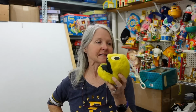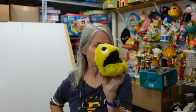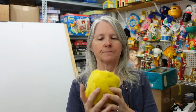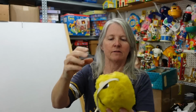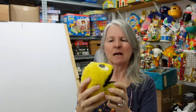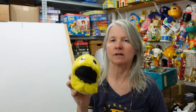But I picked this up there only because, you know, doesn't it look like Pac-Man? And I thought I'm going to buy it just because it's vintage and it's unique. And then look what I found. Guess who makes it? The Rushton Company. Yeah, it's dirty. It'll wipe down easily. This part, I don't think I'm going to be able to do much with. Because I'm not going to put it in the washing machine. I don't think. I'll have to contemplate that issue because it does have a lot of discoloration.